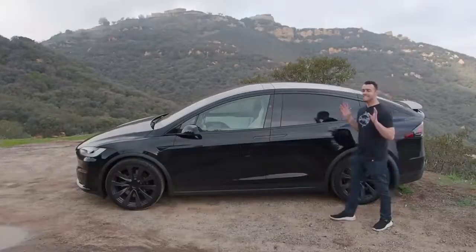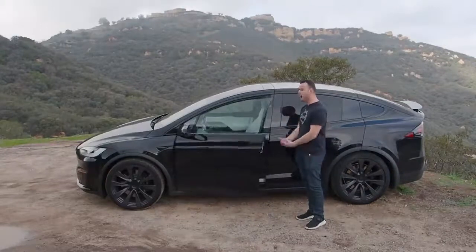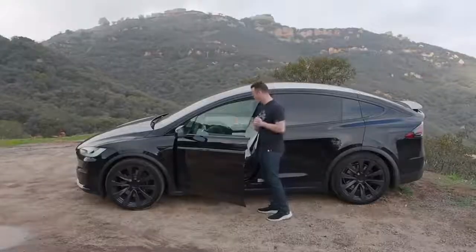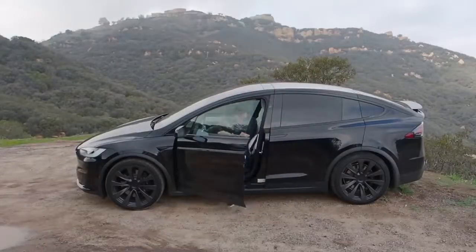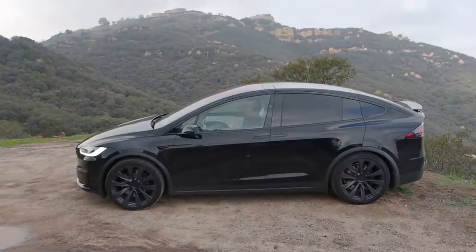The Model X Plaid is the king of cool doors. On the driver's side, just tap on the door handle and it will automatically open up. No need to manually open your door like some sort of peasant. Now, if you climb inside, a simple tap on the brake will close the door automatically. On the passenger side, all you have to do is give a light tap to the door lock and the door will automatically close as well.